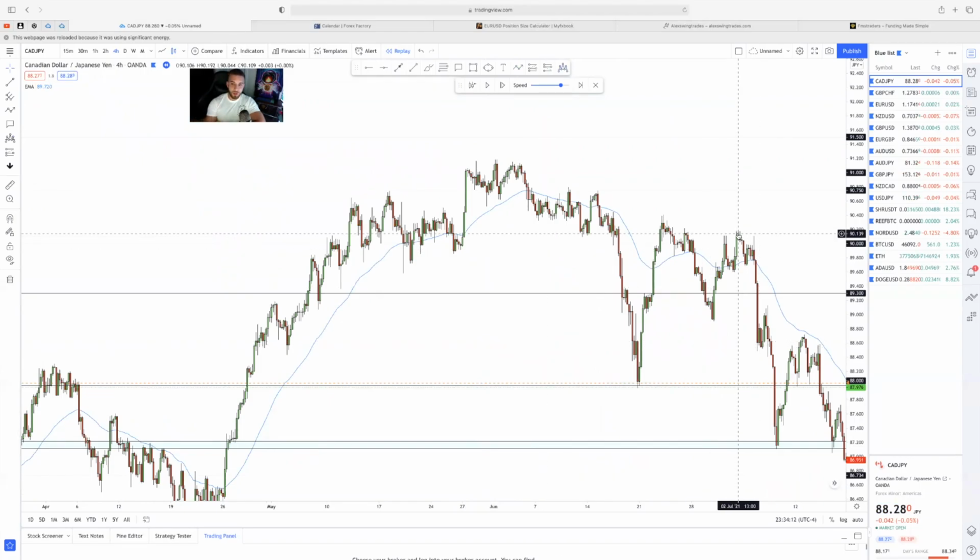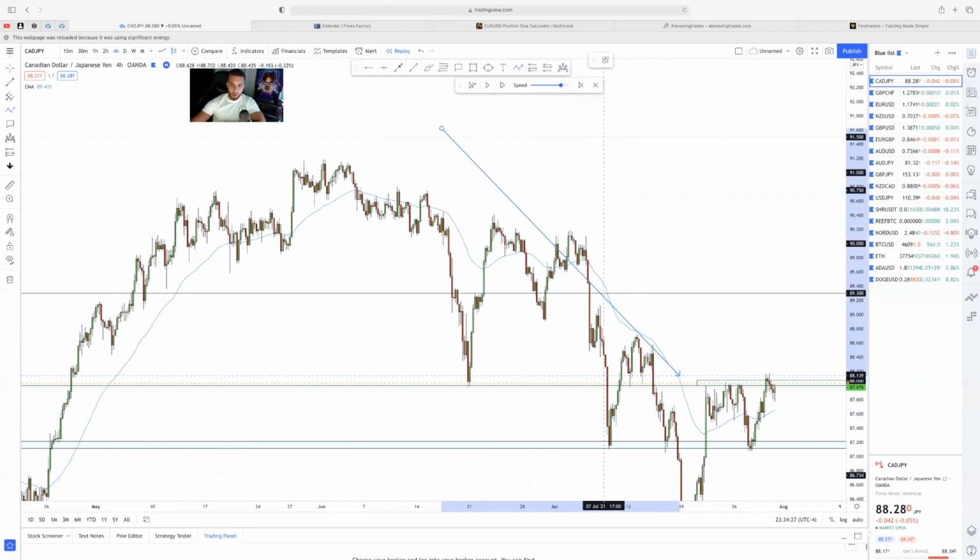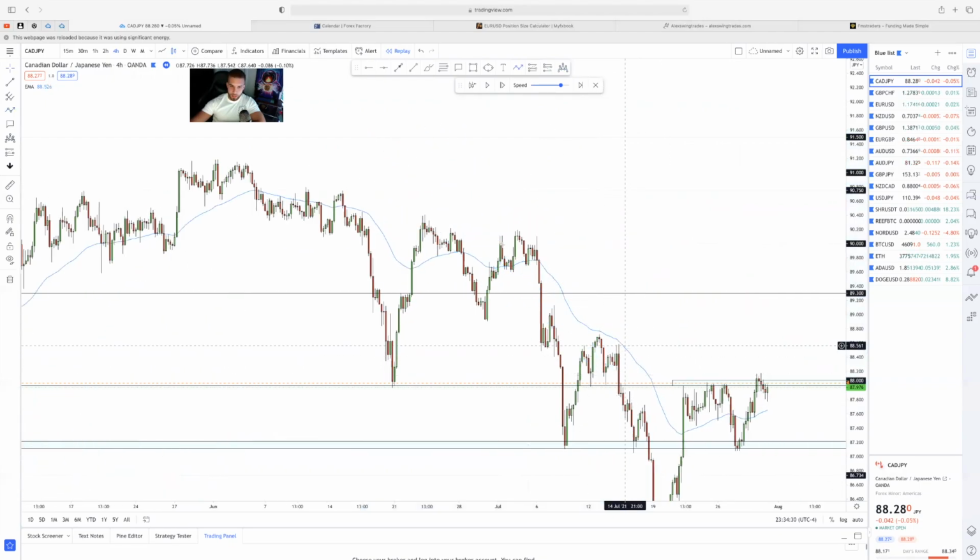There's a head and shoulders. It's a little ugly. There's another little one. So look, this one right here is a left head and then a right shoulder. But notice where these things are forming. They're forming at a high of the trend or at a low of a trend, meaning it's a reversal pattern or a continuation. Does that make any sense?